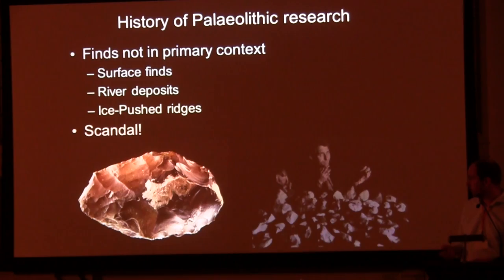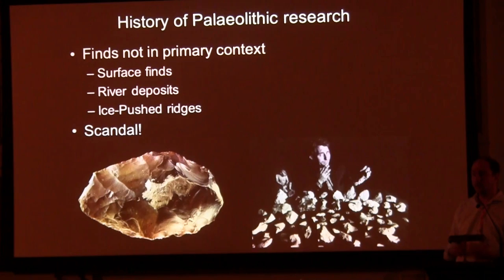And also in this early period, the whole Palaeolithic debate was tainted somewhat by the Manning affair, a really enthusiastic amateur archaeologist who found a lot of Palaeolithic finds and sites, but many of them appeared to be forgeries in the end. So that really drove a wedge between the amateur and professional world.